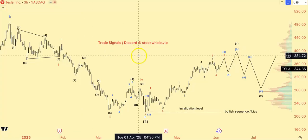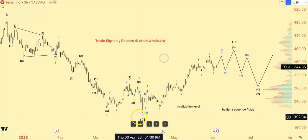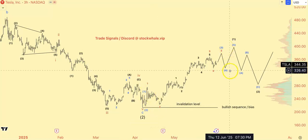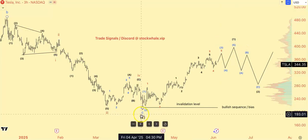All right, so with that said, let's jump into Tesla. So overall, my story and narrative really remains the same. From the lows, essentially, I'm looking for 5 waves, right? So we have a blue 1, 2, still working on a series of 3, 4s, and 5s to finish off a wave 1 impulse from the lows, okay?